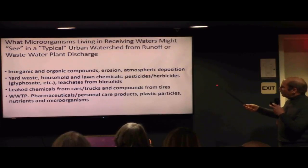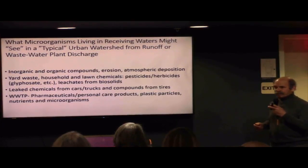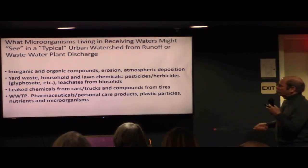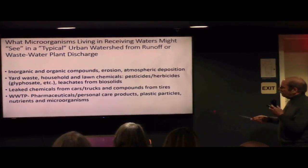And so these are some of the things: inorganic and organic compounds, particles from erosion, atmospheric deposition. The atmosphere is a really significant source of nitrogen, which comes from car emissions. Yard waste, household and lawn chemicals, pesticides, herbicides. My favorite, glyphosate, the worst chemical in the world. Leachates from biosolids, leaked chemicals from cars and trucks, compounds from tires.